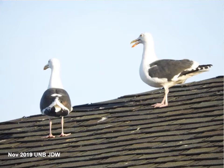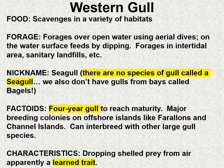So here we are at the Science Center, and there are some large gulls, two gulls on top of the roof, and these happen to be Western gulls. And as we go through a species, we'll do a text summary. I'm not going to go through all of these things. You could always pause the video. And as I show you, there's no species of gull called a seagull.